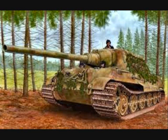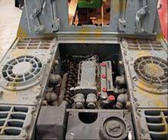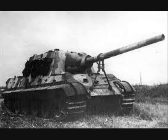There was another problem as well. The massive heavy gun needed to be recalibrated after traveling off-road for even short distances. The vehicle was slow, having been equipped with the same engine as the already underpowered Tiger II, and the vehicle's transmissions and differentials broke down easily because the whole vehicle needed to rotate for the gun's traverse.